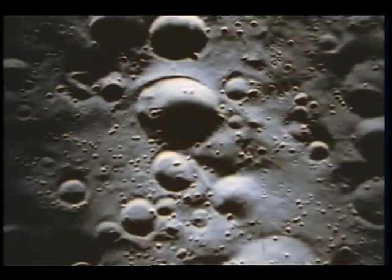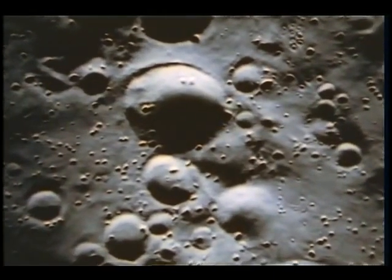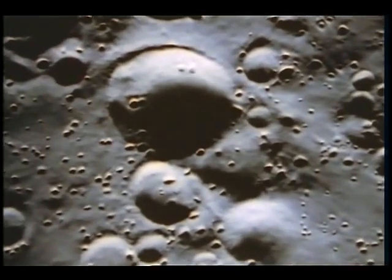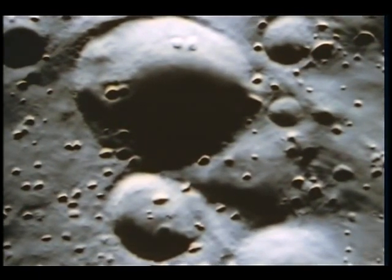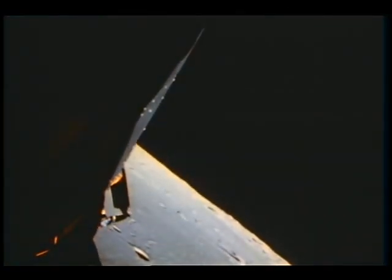The Surveyor 3 target was located in the middle of 5 craters arranged like a snowman. The upper crater, called Head Crater, the body, called Surveyor Crater. Surveyor 3 is located in this crater. The object, to land as close as possible to Surveyor Crater. Then at 50,000 feet, Intrepid's engine fired and began the landing sequence.